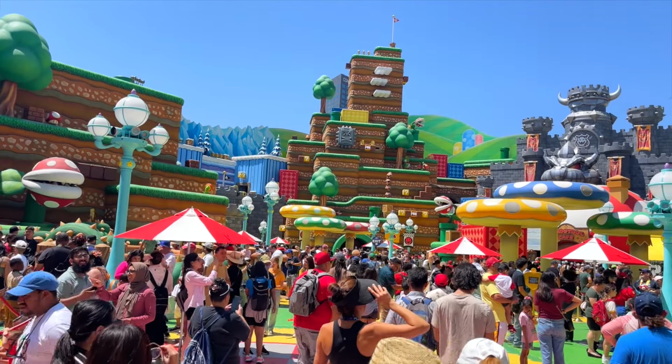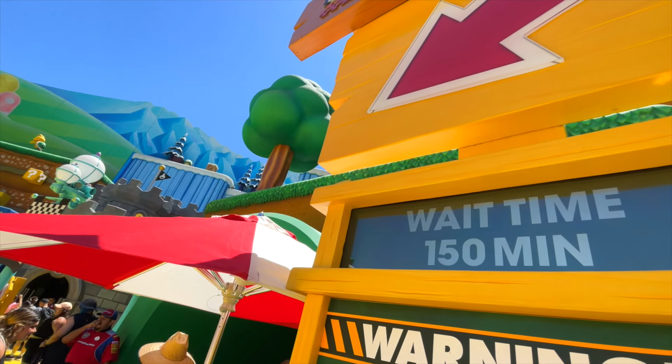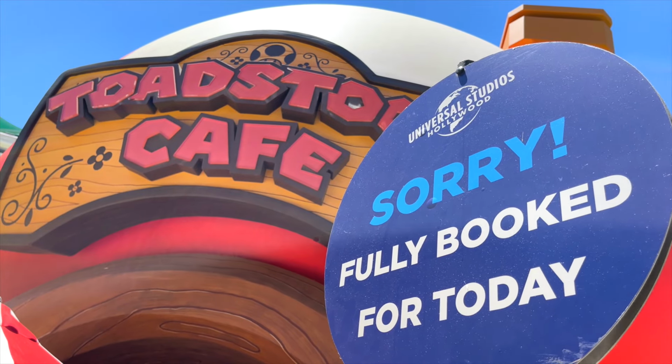We're inside Super Nintendo World, the newest land here at Universal Studios Hollywood. And just like it's been since January, it's packed here, guys. The line to get on the ride is 150 minutes. You can't even get a reservation for Toadstool Cafe.